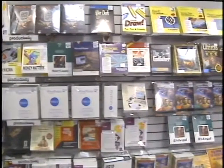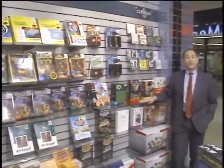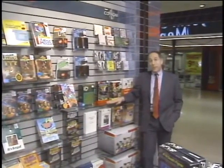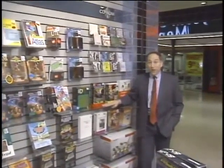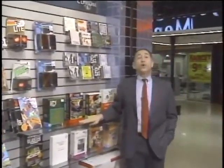If you haven't been to your neighborhood software store lately, you may not realize there is a new category of software on the shelves. No longer do the signs just say Mac, IBM, 5 1/4, 3 1/2. There is now a CD-ROM section in your software store. Software on CD-ROMs are for real now, with lots of new titles coming out every week. Today we take a look at the new kid on the shelf, CD-ROM software, on this edition of Computer Chronicles.